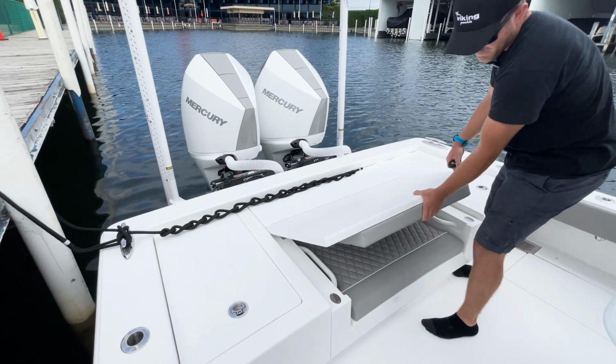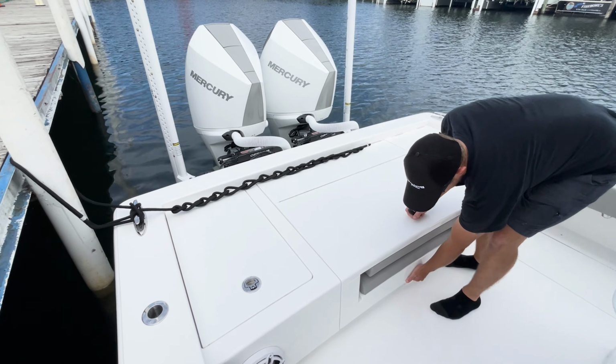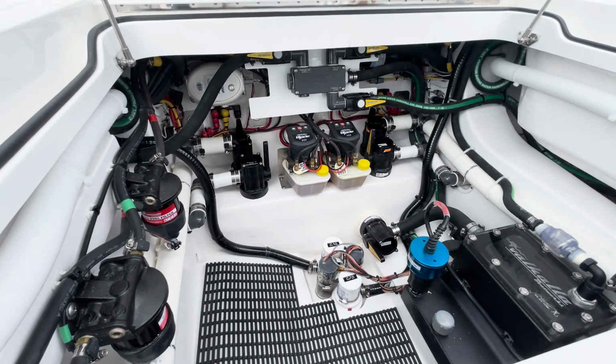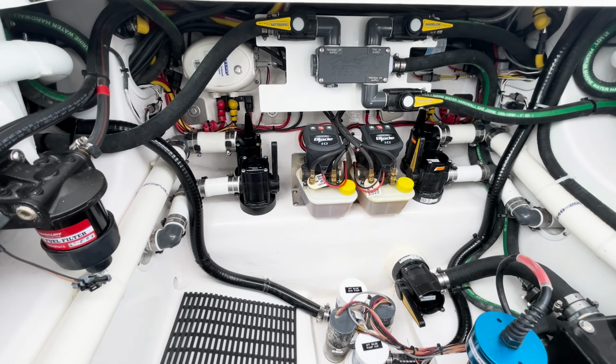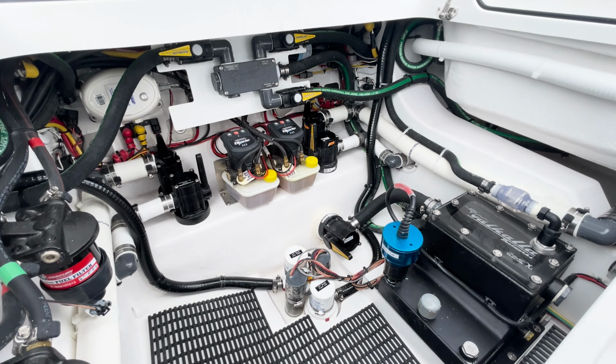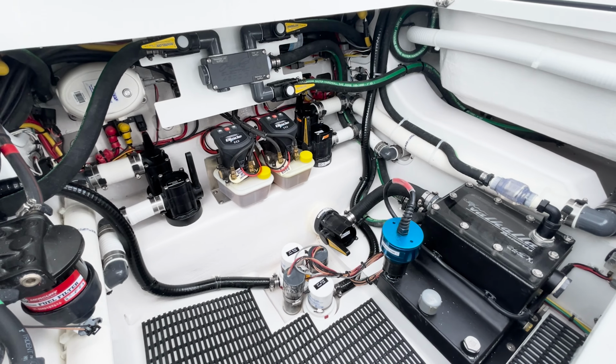And one of my favorite features as a service guy has got to be this bilge access. This is one of Valhalla's unique touches. The layout, the accessibility, and just truly the way they do everything from every wire to every clamp, everything is absolute perfection.